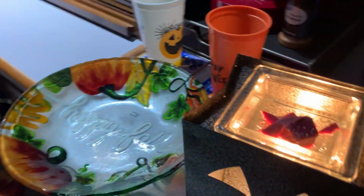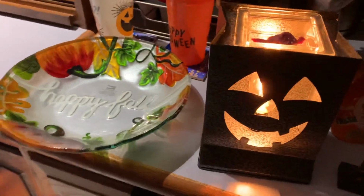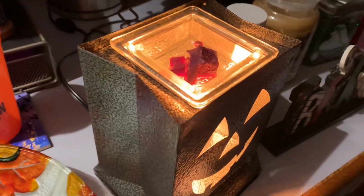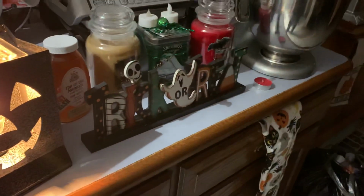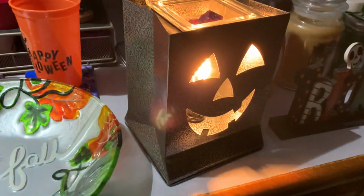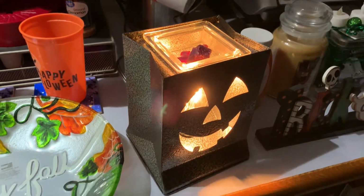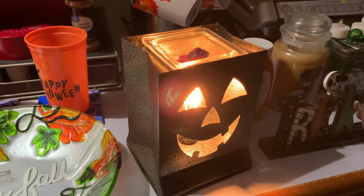Let's put the light on real quick again for you guys, so you guys can see him. Pretty neat. He's definitely cool. And we are in the Halloween mode. As you can see, we got everything decorated. And this is the latest addition to our collection. And the latest addition to our Scentsy Warmer collection.